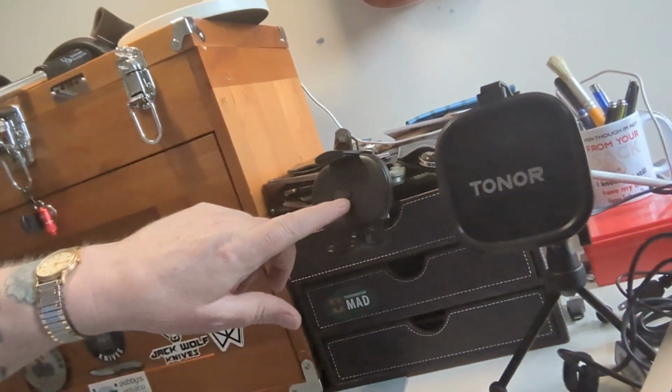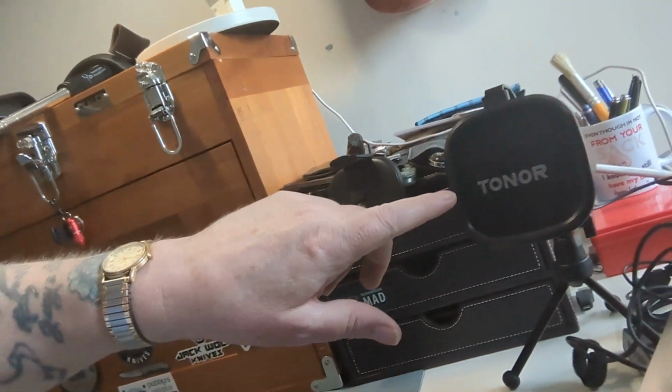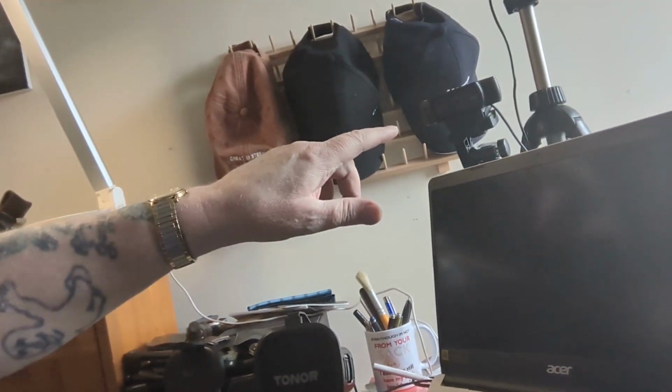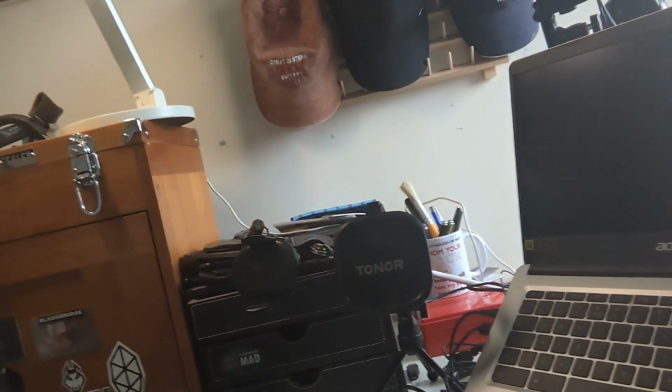This is where you're going to be sitting in a minute. This is the stuff I bought last year for doing my video on. This is the microphone, the camera, a ring light, and then I have my new Chromebook, which I actually love, by the way. Still haven't worked out how to use it properly.